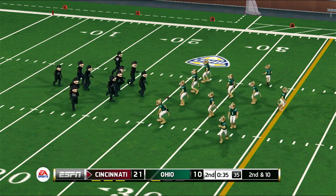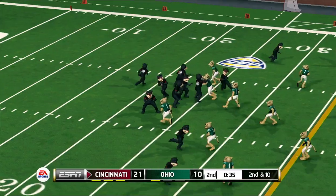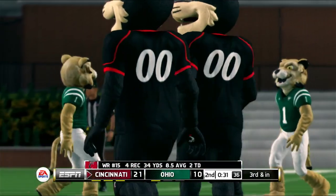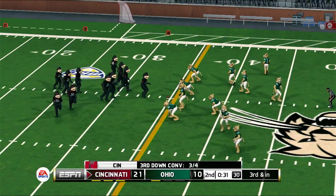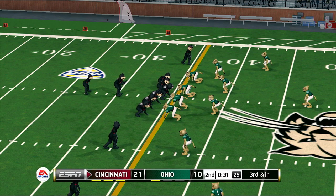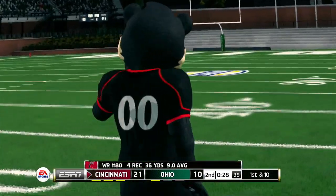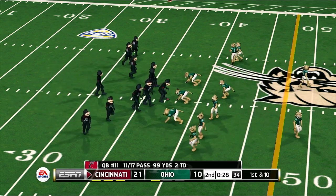Second down, 10 to go. Ball on the 25. 38. Got a man. Watch out here. He's out of bounds around the 35-yard line. Third down. He steps out at the 37-yard line. That's good for a gain of two yards. First down. First down, 10 to go. Ball on their own 37.